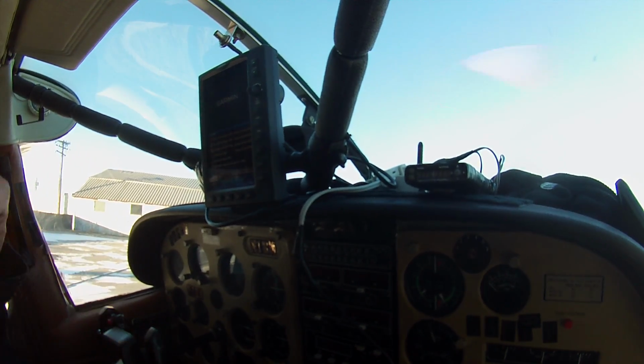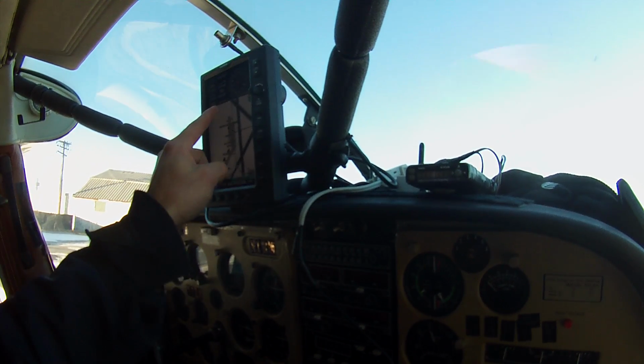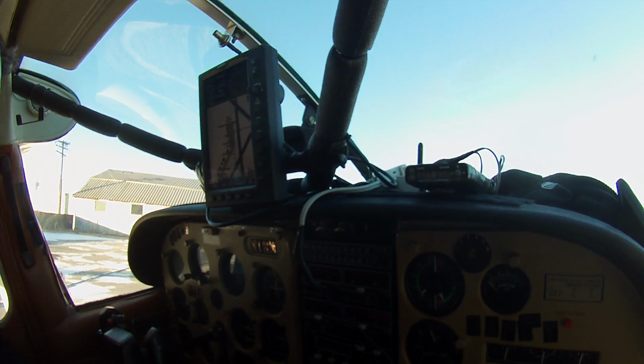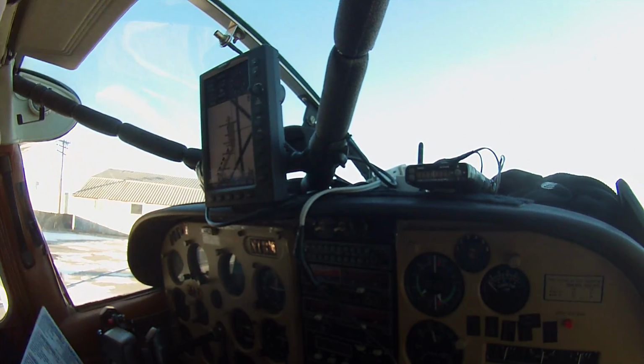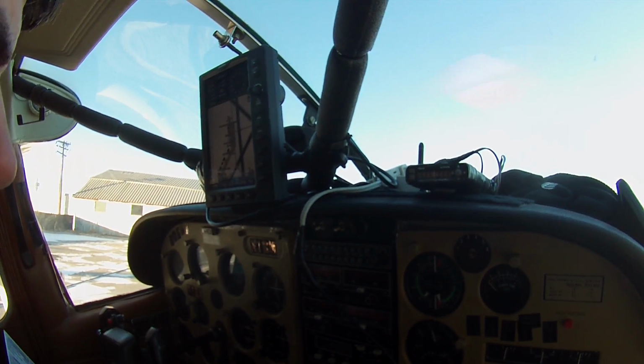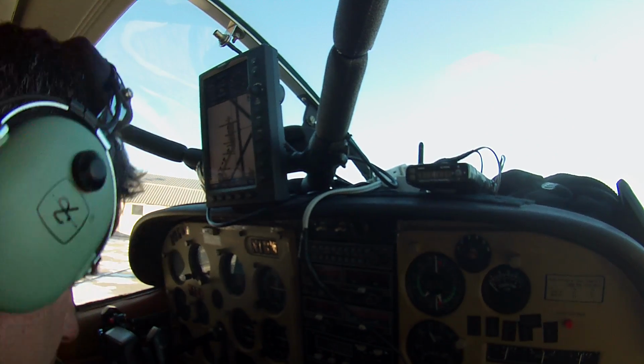Oil pressure, oil temperature. Amp meter check. Amp is good. 14.4 volt, suction is good. Idle check is good. We can throttle back a little bit now. Throttle friction, yeah, we loosen that up. And bring it up to about 14 or so. And trim. That's good. Everything's looking normal.